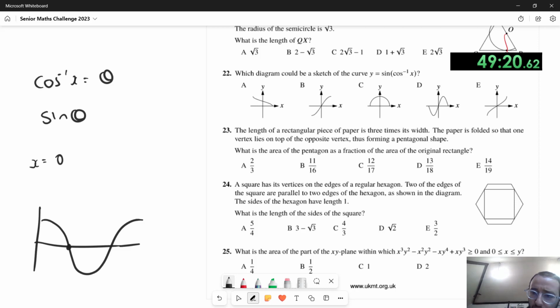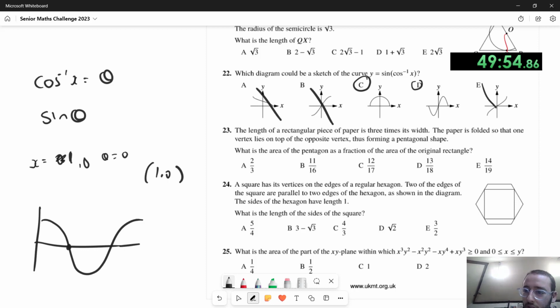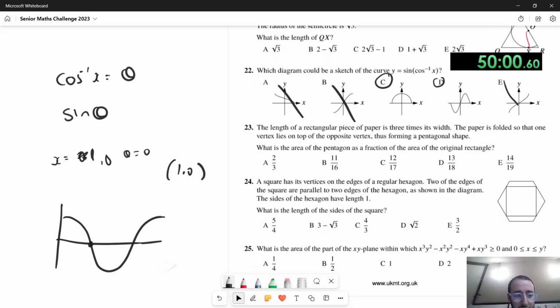But if I do cos of x... I did this wrong way around. If x is 1, then theta is 0, and sine of 0 is 0. So it goes through 1, 0. X is 1, y is 0. Okay, so C or D. Not those. And then, okay, it's going to be the circly one. I don't know why, but it is.